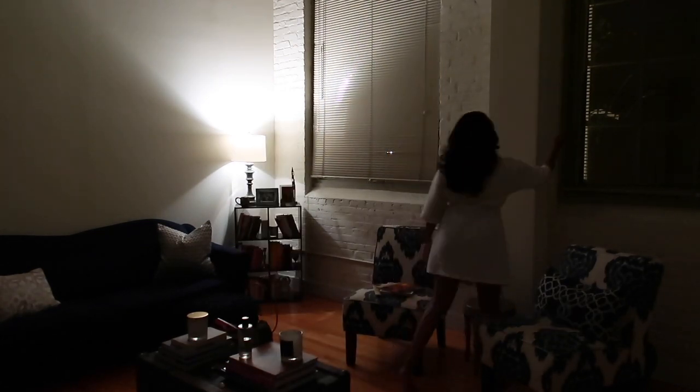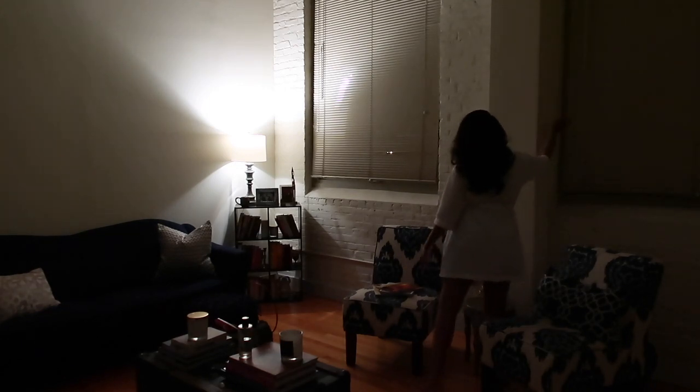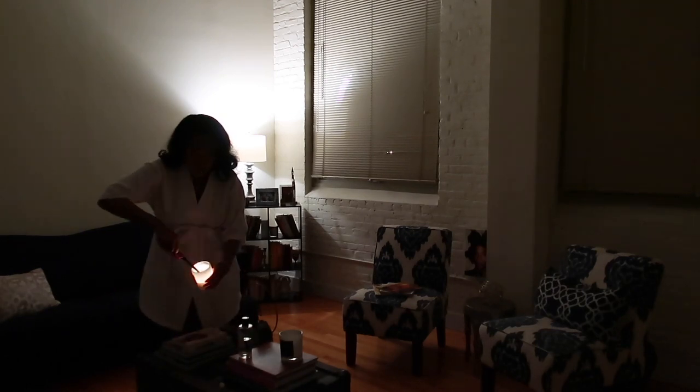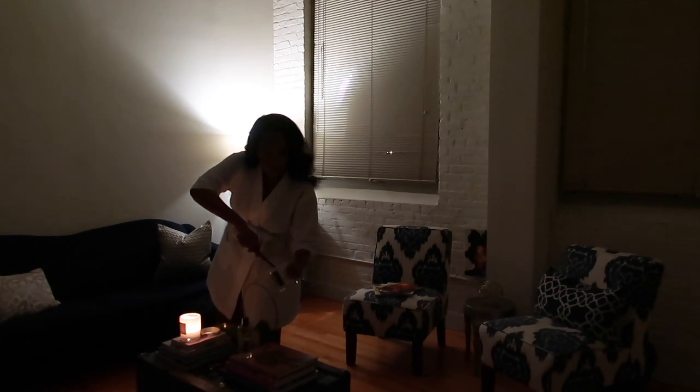On tonight's video, I'm going to be showing you guys my nighttime shower routine. At night, I like to close all my blinds when the sun goes down and light my favorite candles. This one I'm lighting here is by Numi Moods, one of my favorite candle brands, in the scent Malibu, perfect for a summer night.